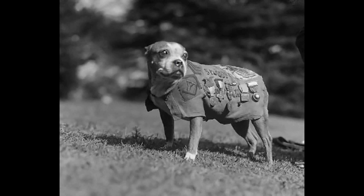Sergeant Stubby was the most decorated war dog of World War I and the only dog to be promoted to sergeant through combat. The Boston Bull Terrier started out as the mascot of the 102nd Infantry, 26th Yankee Division, and ended up becoming a full-fledged combat dog.